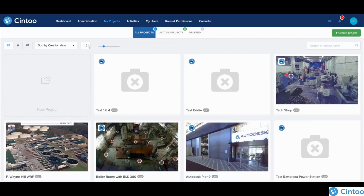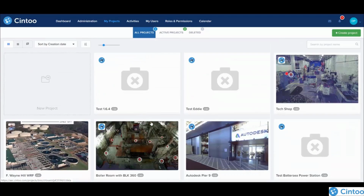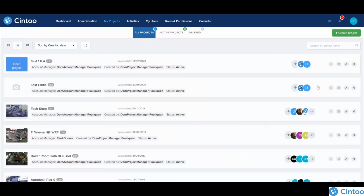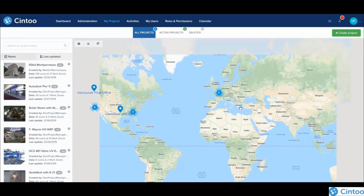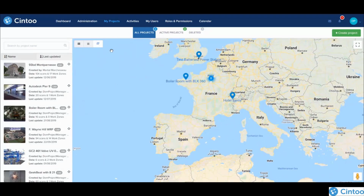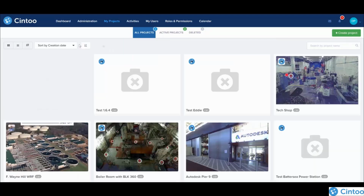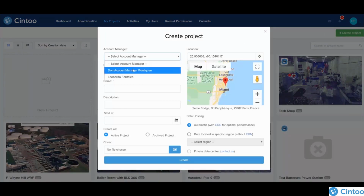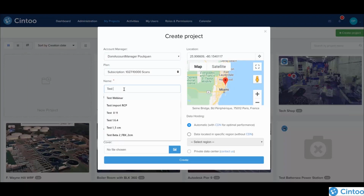So this is my list of projects in my account, and I can view them as a thumbnail, as a list, which shows the people that have been invited to each project, or on a map as well. And you can zoom in and see what the projects around are. Let me go back to the thumbnail view. Here, I will create a project. When creating a project, I need to select the account, the plan, and of course give it a name. Call it test webinar.